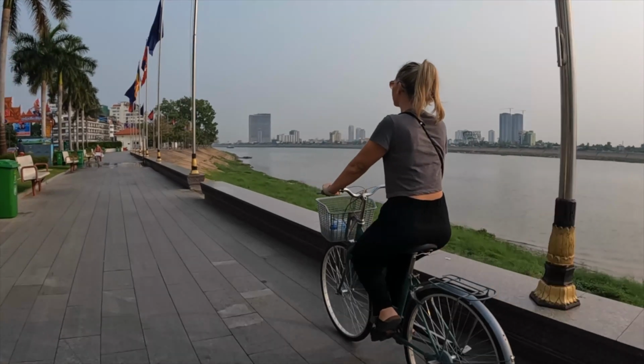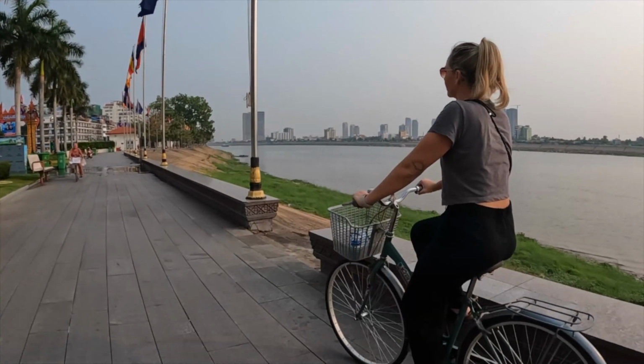Another cool thing you can do in Phnom Penh is hire a quick bicycle. They're $2 for the day, and just explore a little bit of the town. Ideally do it first thing in the morning, because otherwise the sun is just not gonna make it very pleasant. But it's a very good way. You have a huge promenade where you have no cars, no scooters, so that's very enjoyable. And yeah, get to explore the city like that, right along the Mekong.